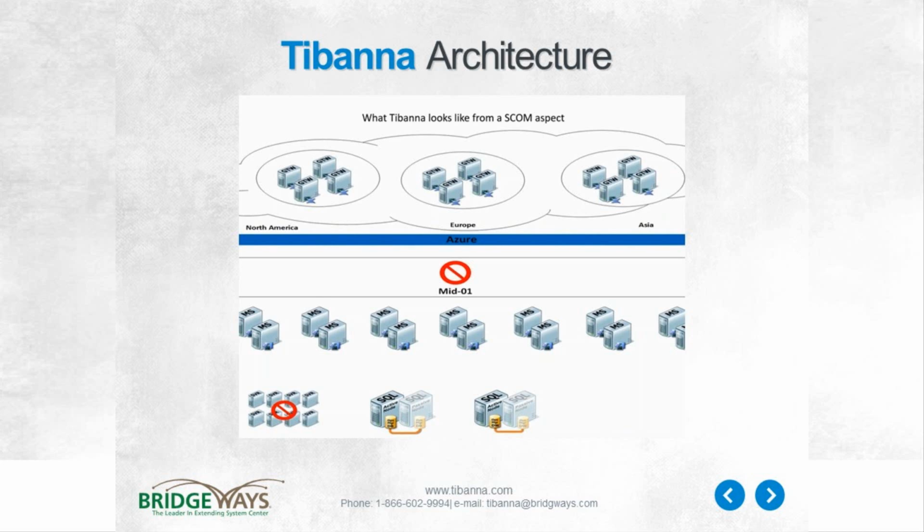So wherever your endpoint is, it will have a local entry point for it to be able to connect to the main infrastructure, which is based in North America.